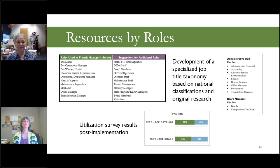So we started out with a batch of roles. Then we worked with our review board to get more roles and vote on which roles should be in the resources by roles. And then map them to what you see on the right, a finding aid for what roles contain what, and then mapping them to each of our resources. Each of our resources can potentially be used by multiple roles, but what we did was develop lists of 15 or fewer resources that are the key resources for each of those roles.